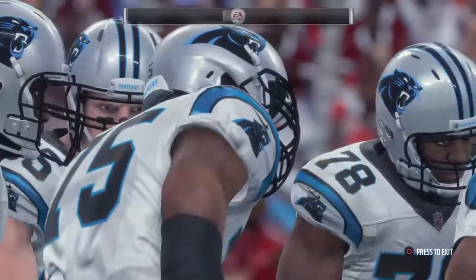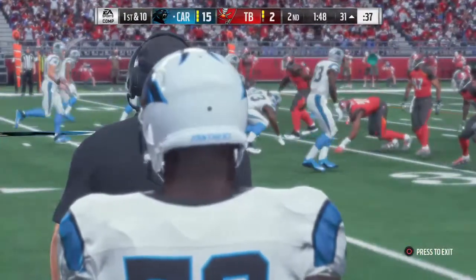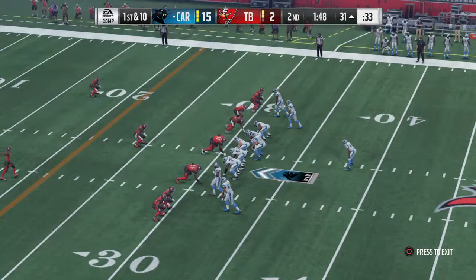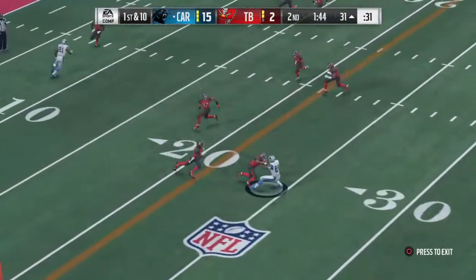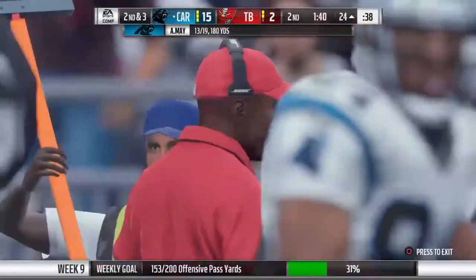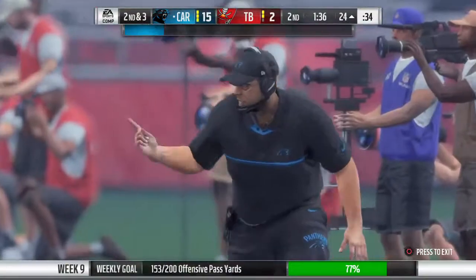So the defense had a chance to catch their breath, and now they're back out and ready. All right, here we go. 3-19. They'll look to throw now on first down. Throw left side complete. That's Bennett. And they'll be inside the 25 now at the 24. 7 yards the pickup on the pitch and catch.